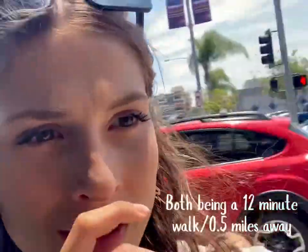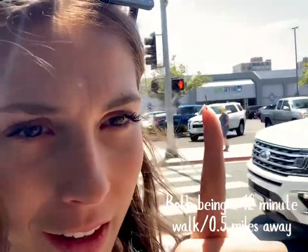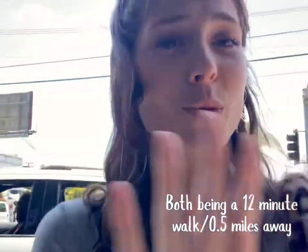Being a Starbucks addict myself, I needed to make sure that there was one close by. And we also have a Rite Aid right there, so all within walking distance.